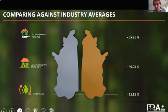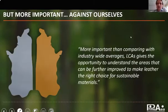You can also look for comparisons against other materials, but the most important part here, you can compare against yourself. LCA is a very good opportunity to understand where you can further improve your operations, where you can further gain efficiencies, and by working with that information, we can ensure that we are doing the right things to ensure that the leather is perceived as the right choice as a sustainable material.